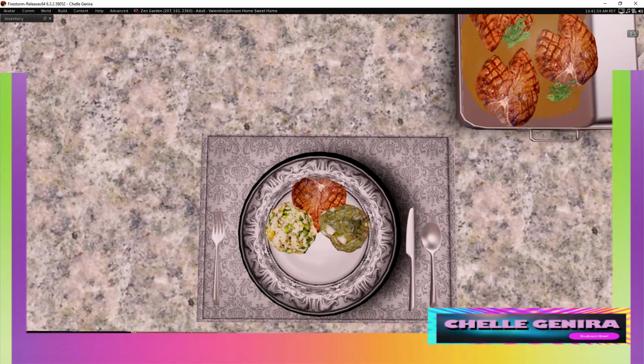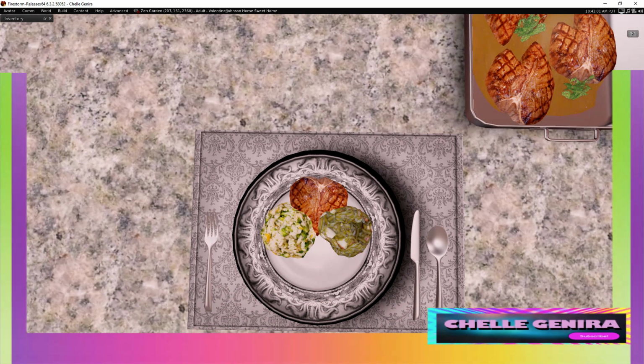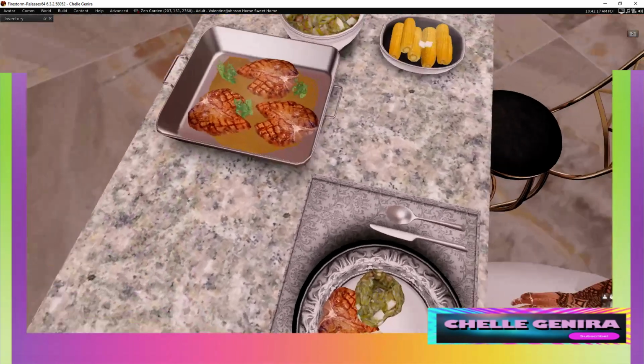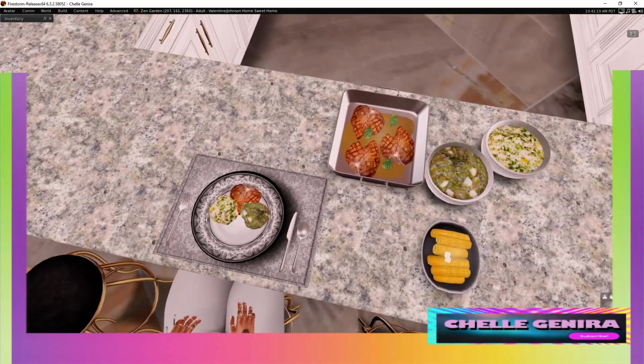Okay, alright. Ooh, that's a good thumbnail. Y'all, pardon me. About to take me a real quick snap. So yeah, y'all, that's it. That is your pan-seared steak, broccoli and cheddar rice, and corn on the cob. You smell me?